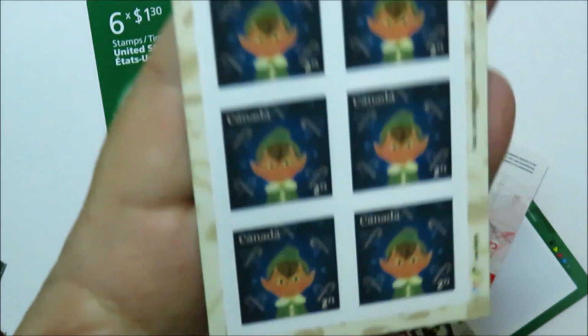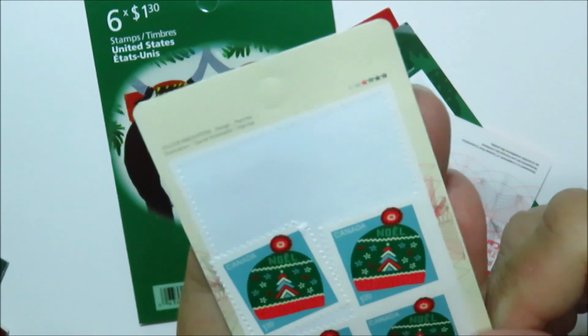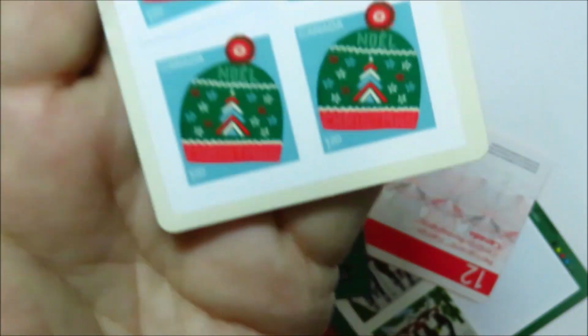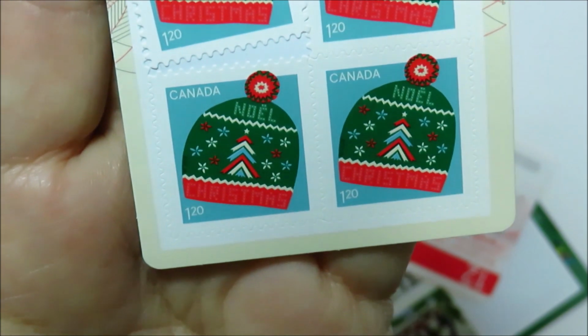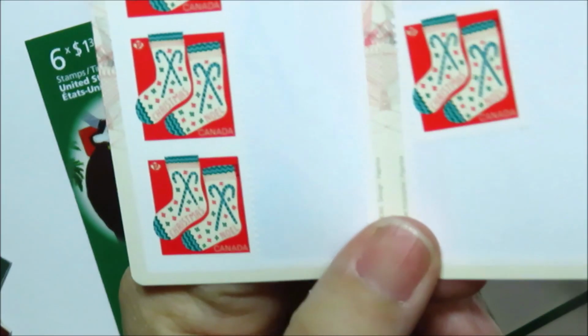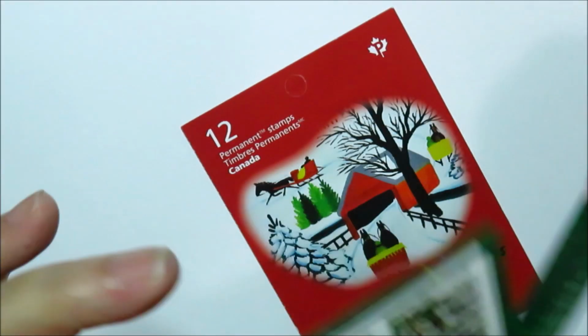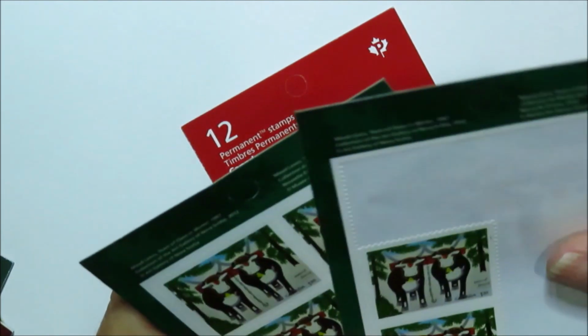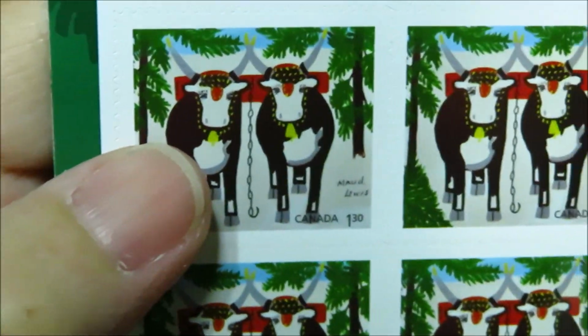So they're $2.71 each stamp. Little elf. These are United States ones. Well, when I bought them, they were $1.20. Now it's $1.30, so I'm going to have to add 10 cents to it. Little toques. And these are for Canada, permanent stamps. Christmas socks. And then I bought this one last year, and then I bought this one this year. These are United States ones. And these are both $1.30. So they're up to date.